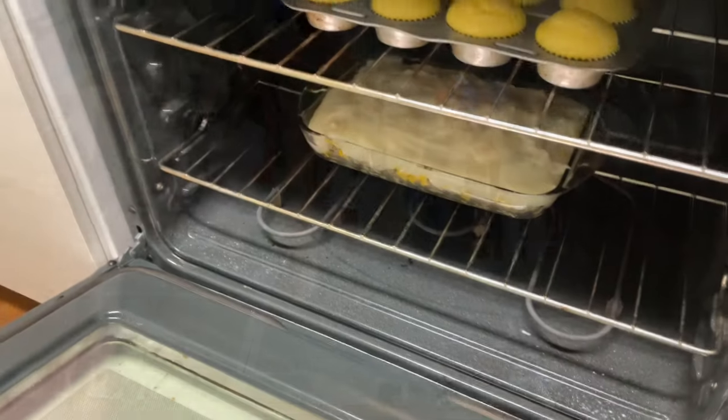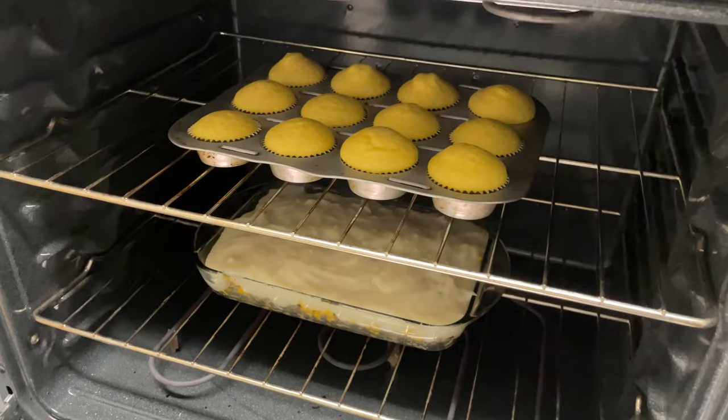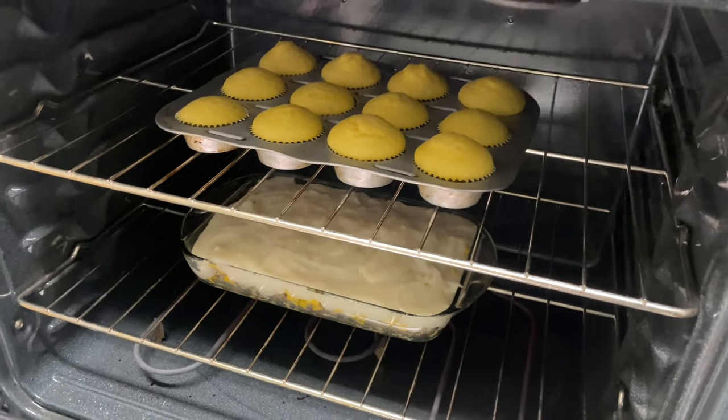So I got my shepherd's pie in the oven. I got the cakes in there. They look like they're going to be so good.